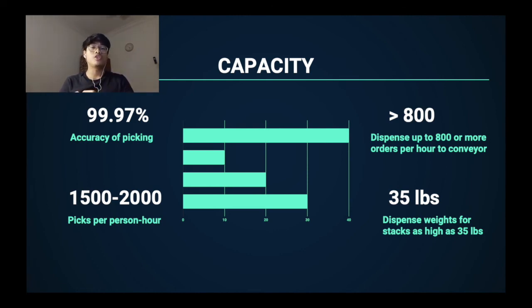This system also has the capacity to dispense up to 800 or more orders per hour to the conveyor. For your information, this system can dispense weight per stack as high as 35 pounds.